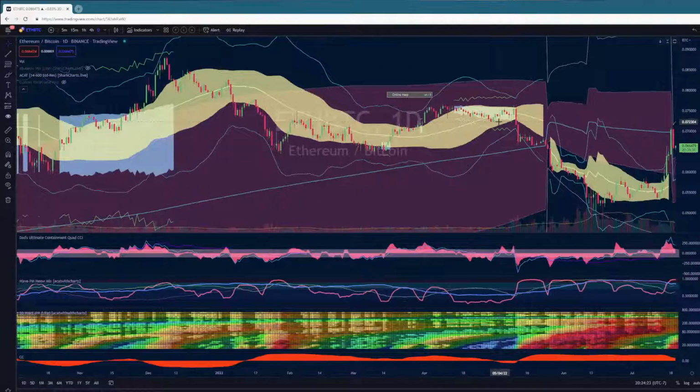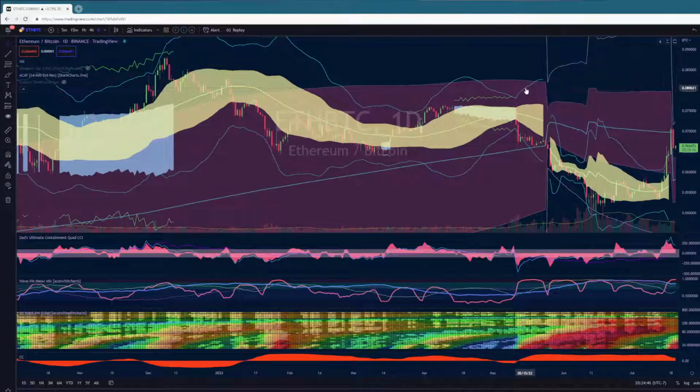Having a nice little kickback up today, as expected with the bullish mean reversion on Bitcoin. Essentially, we had a condition where Bitcoin was going to be forced to either go up or sideways due to compressionary conditions. And if Bitcoin is going sideways or up, generally altcoins can perform pretty well. I'm talking for shorter moves.